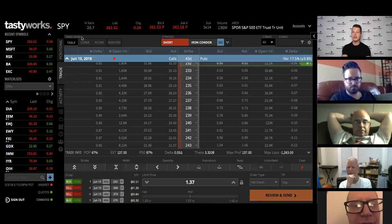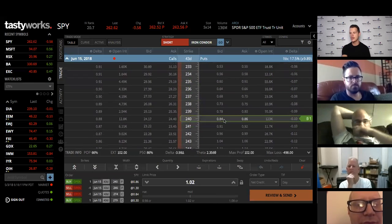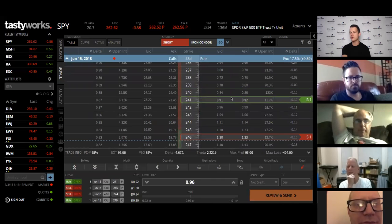Especially, it doesn't qualify on the checklist. It's not over the 50 IV rank. And that's part of it too: if this had IV in it, we would find a trade to put on. A 5 strike wide iron condor should work. We'd be able to pull enough credit, but the IV on this thing is just too low. So that's why you've got to have all these.